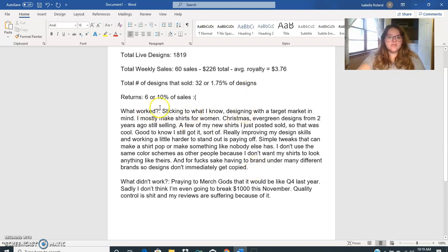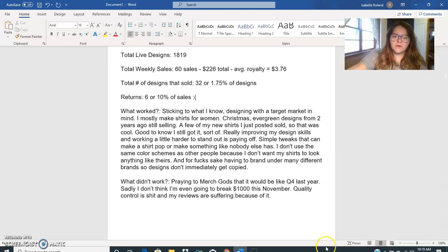Basically what worked was sticking to what I know. So I have a target market in mind whenever I make a shirt, and typically the target market is like me or women in my life that I'm thinking about, like, oh, so and so would like this shirt, and yeah, that looks like something that my aunt would wear. So I kind of think about it like that.